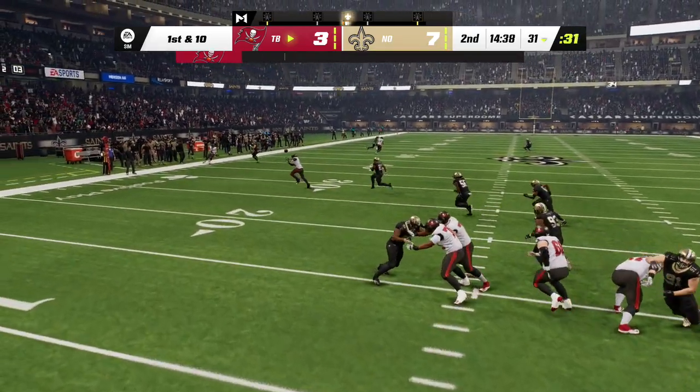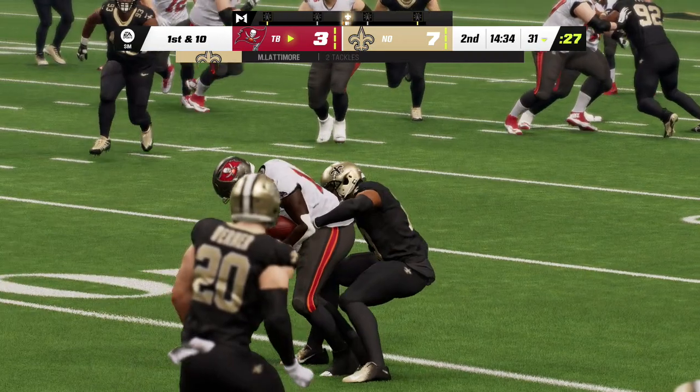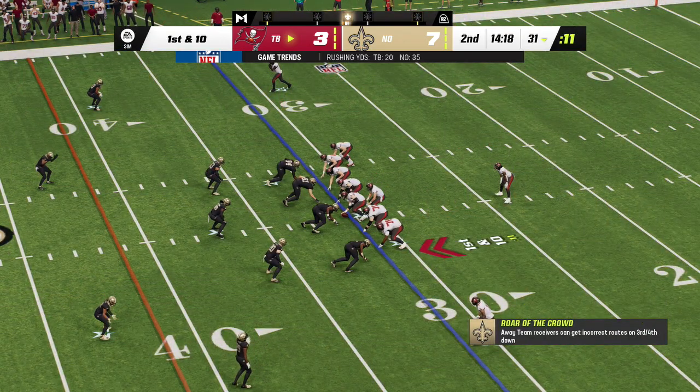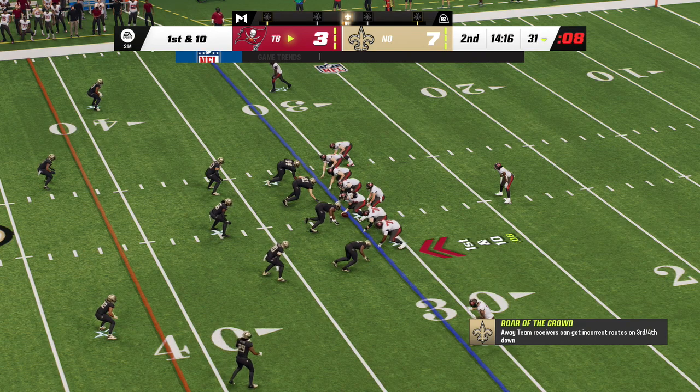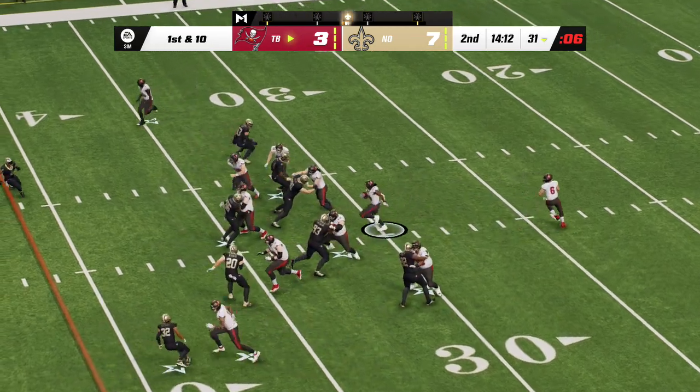Well, this is an awfully tough route to defend in man coverage because he lines up on the right and then runs a crossing route back to the other side of the field. So as a defender, you're not only trailing him the whole way, you're also looking out for your own guys to make sure you don't get yourself picked off. And then you can't catch up in time to prevent the completion.